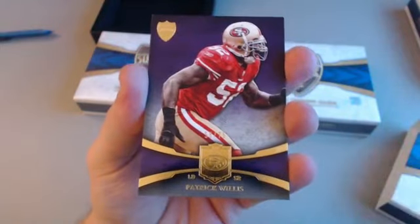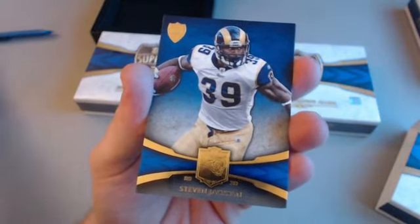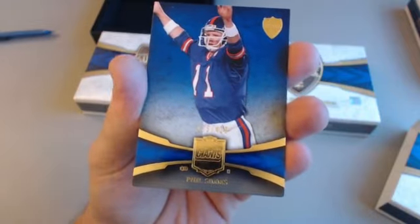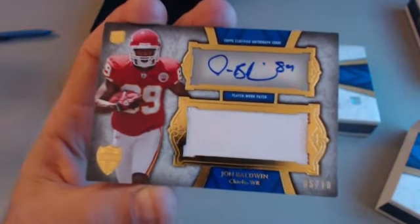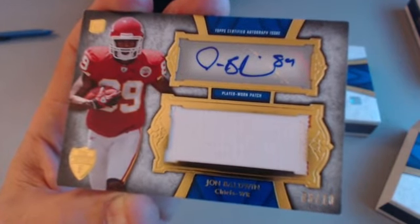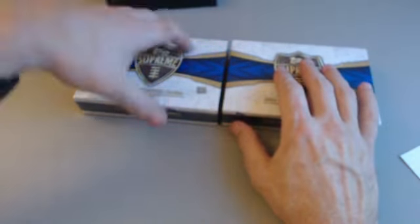Alright. Start off with a Patrick Willis numbered to 75 for the Niners. Alright, Ray Ray's awesome. 429 Steven Jackson and a 429 Phil Simms. Hit will be a Jonathan Baldwin 5/10 rookie auto patch for the Chiefs. Nice low number. Nice hit. Like the look of it. It's got a great look to it. I mean, Supreme always has a good look, but 11 looks good.